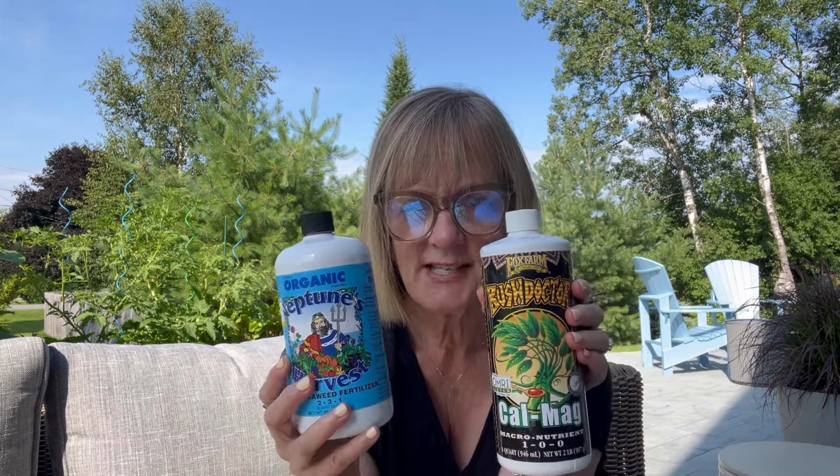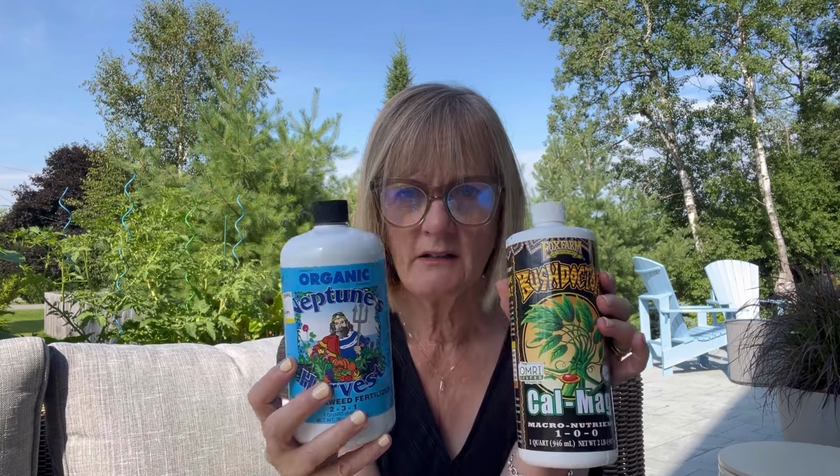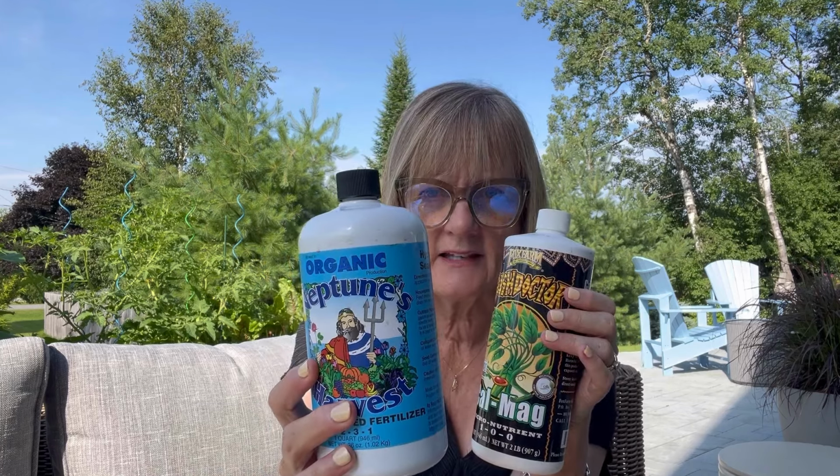So far, twice, I have filled my watering can with 2 capfuls of this Neptune's Harvest fish and seaweed fertilizer, and then 1 capful of this Cal-Mag from Fox Farm. This is supposed to help with blossom end rot and tip burn. Calcium and magnesium help strengthen cell walls and aid in fruit development, helping you avoid the costly and frustrating deficiencies that cause these problems. I've never used this stuff before. I used the fish and seaweed last year and it worked really well, and I've added this to it. So I do 2 caps of this in a gallon of water and 1 cap of the other, and I just put them in together. I've done that twice, 2 weeks apart.